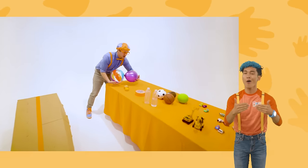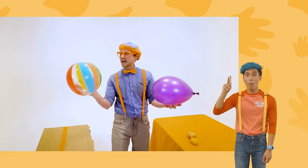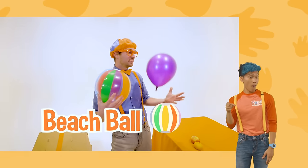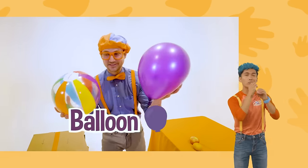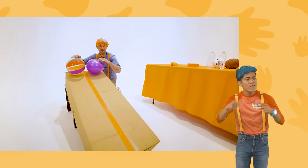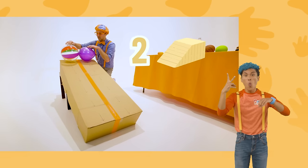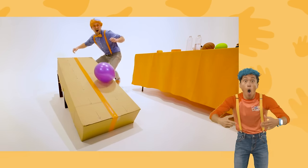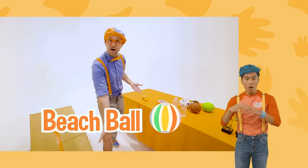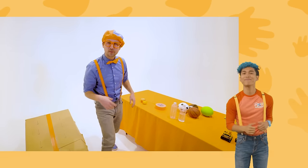Okay, so let's go with heat number one, the slow pokes. We have this sweet, colorful beach ball, and then we have this really light balloon. Okay, all right. Which one do you think is gonna reach the bottom first? I think I know. 3, 2, 1. Whoa! Did you see that? Yeah, the beach ball went to the bottom first.